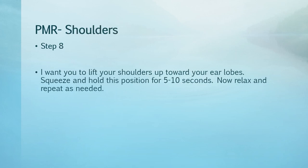Step 8, the shoulders. I want you to lift your shoulders up toward your earlobes. Now squeeze this position and hold for 5 to 10 seconds. Now relax and repeat as needed.